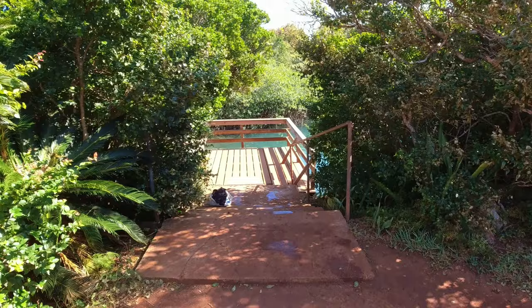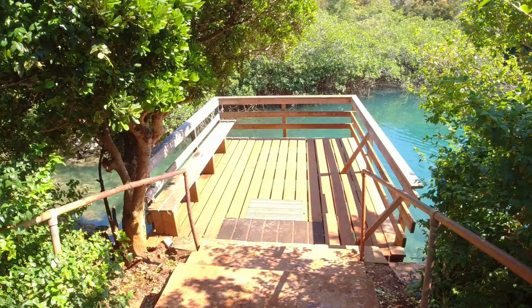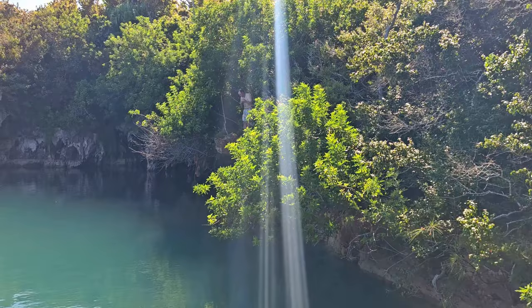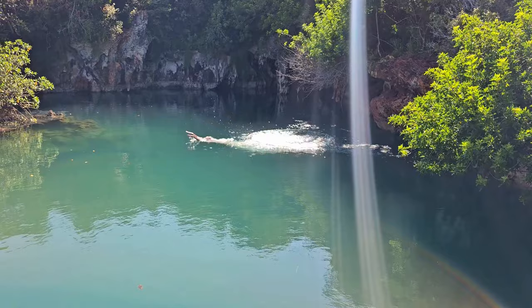This is where you can get in and swim. This is the Blue Hole. Look out there. All right, whenever you're ready. Here we go. This guy's jumping off into the Blue Hole. Yeah. All right, here's the second person. She's going to jump in. Triple flip.